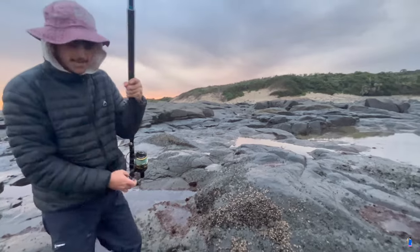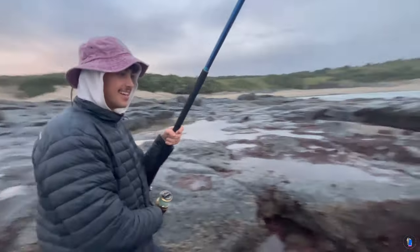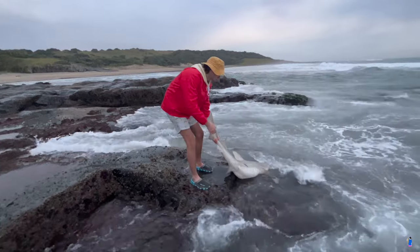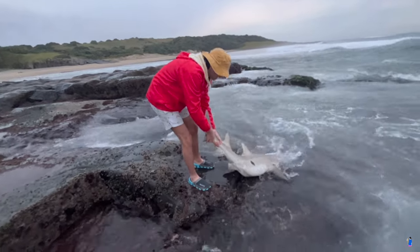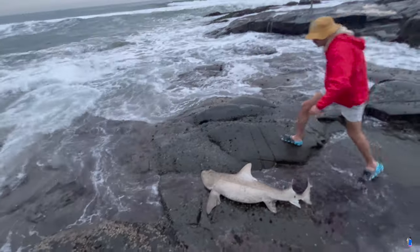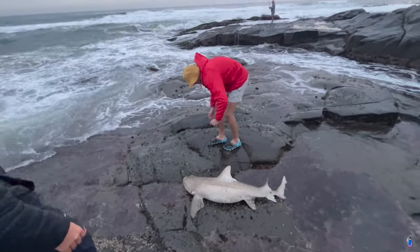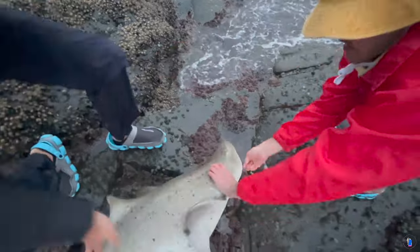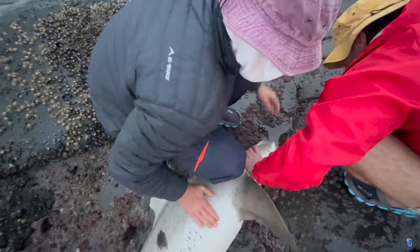What do you do now? CJ, well done, bro. I would take the hook out. Yo, that thing's huge, my bro. Let's put it up here. Bring it higher. Oh, you crazy. That's got no teeth. I don't care. That's got no teeth, guys. Get out.